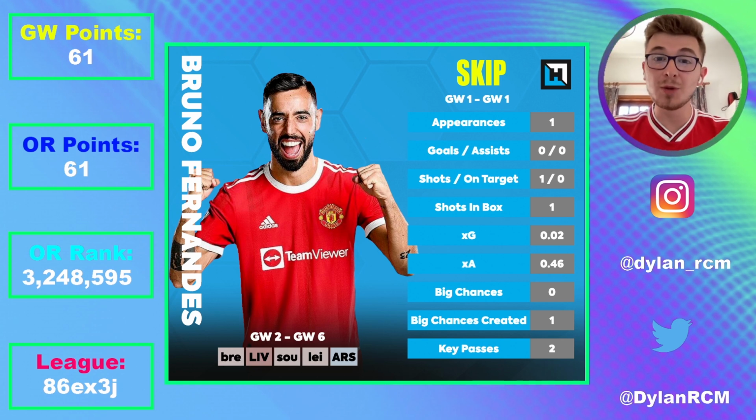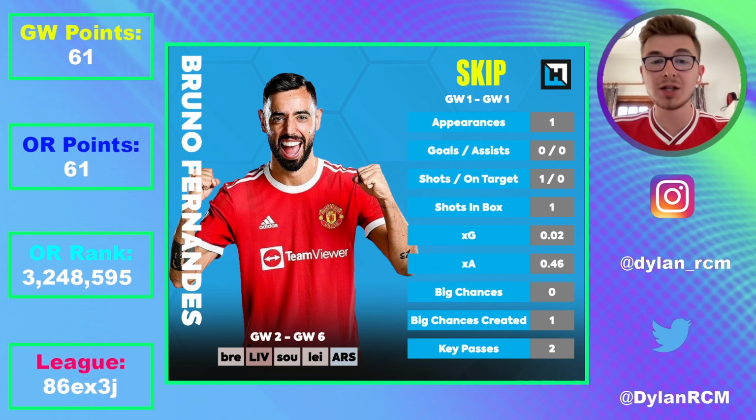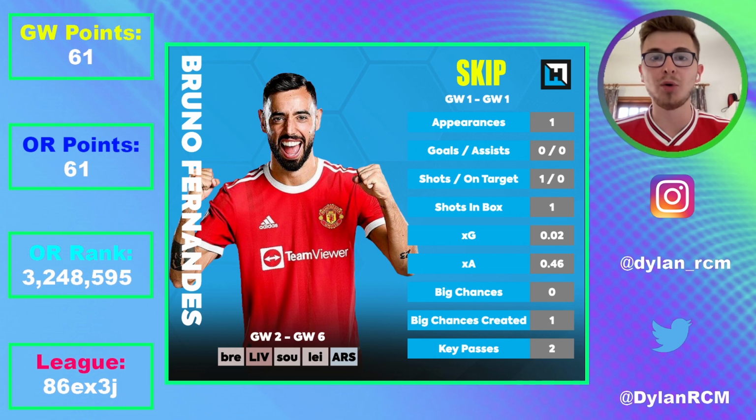Bruno Fernandes' ownership is 3.1%, and he only got 2 points against Brighton. He had some chances, as you can see there. He did create a big chance, but I would actually class the chance he had as a big chance. He absolutely scuffed it over the bar, and just nothing impressive, really. I think the creativity can still be there, and he can get 15 goal contributions or above, and once things click, Bruno Fernandes can just get those FPL points, but right now it's not happening, and I would skip him entirely.